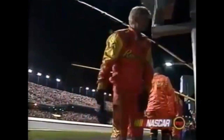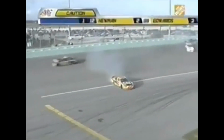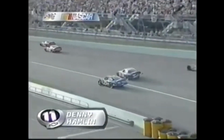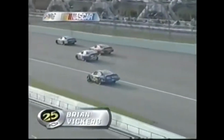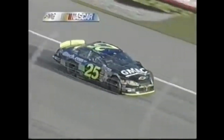It's Kevin Harvick's crew. All right, Dave Burns with Brian Vickers now. Brian, describe trying to get through that. Scott Wimmer has gone around right in front of championship contender Jimmy Johnson. It's the 11, Denny Hamlin. He's got some contact with the 25 of Brian Vickers. Looks like someone ran in the back of the 11, and I guess it was the 25 car. I would think you're right. A lot of damage to that left front on Vickers' 25 car.